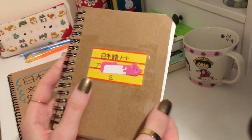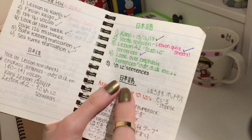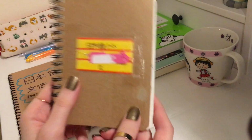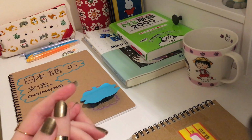So I love this little notebook, it's so useful to write in a lot of the new useful things I've learned in class. Remember my homework as well, it's incredibly useful, and I really recommend this for people so they don't mess up their notes.